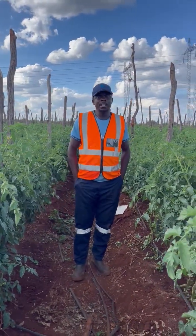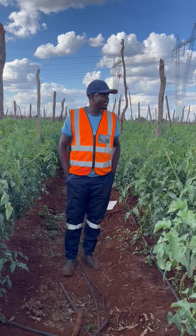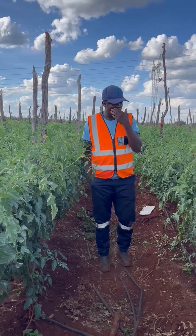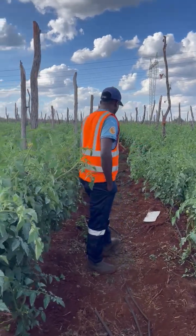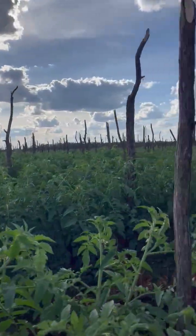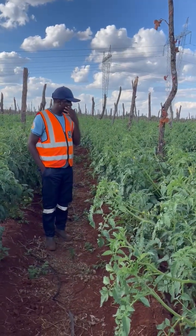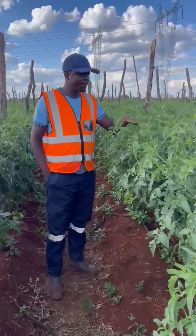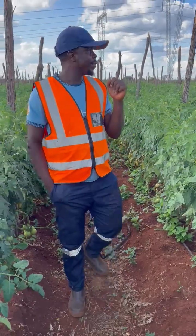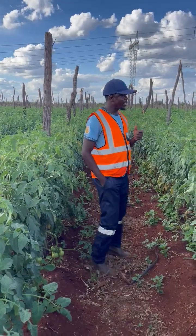It's been quite a long time since we gave you an update of what is happening on 100,000 plants here in Kwekwe. So ladies and gentlemen, we just want to show you so far the progress that we have made. Our tomatoes are 2 months old, and as you can see, they are already flowering and fruiting. So we moved from the vegetative stage and now we're in the flowering and the fruiting stage.